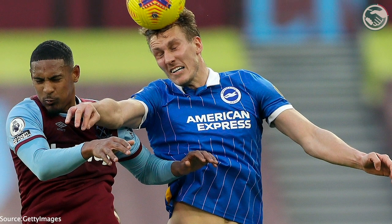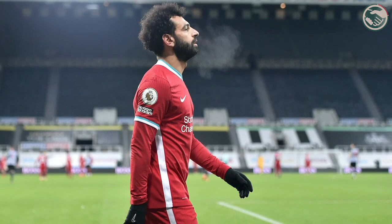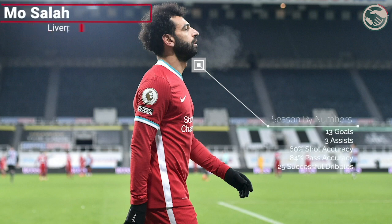Dan Burn has won 36 out of 53 aerial duels this season, which is no surprise given his 6'7" height. He is an absolute rock in the air. On the other hand though, Mo Salah will absolutely love coming up against a defender like this. Someone he can knock the ball past, show his trickery, show some strength on the ball and simply just keep the ball on the floor and show the world just how good he actually is.